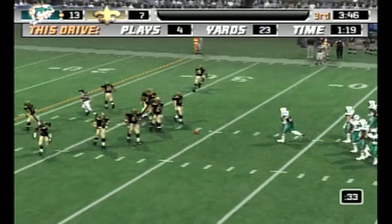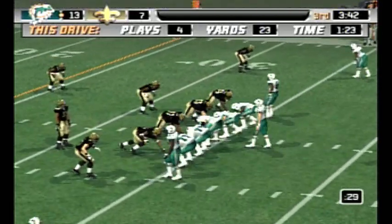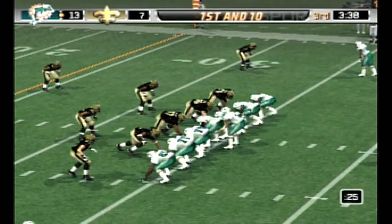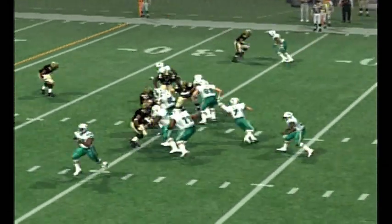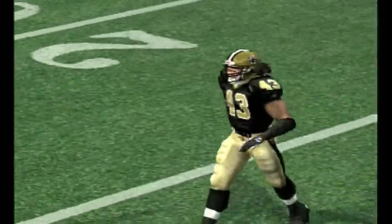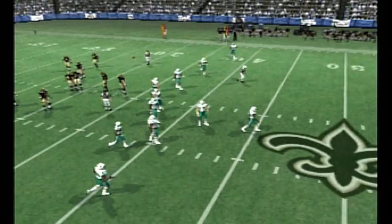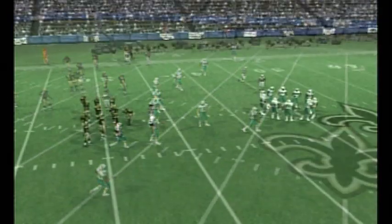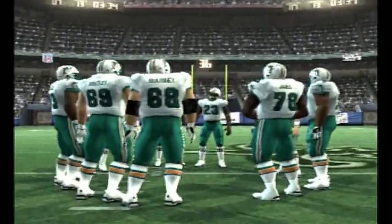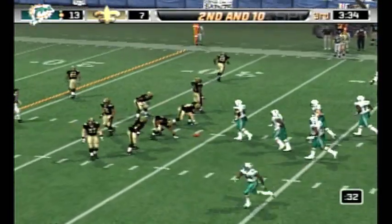First and 10. Brown, the lone back. He'll pass on first down. Gets the pass off. Almost picked off. Booker was the intended receiver on that play. McKenzie was there on the coverage. Sixth play of this drive.